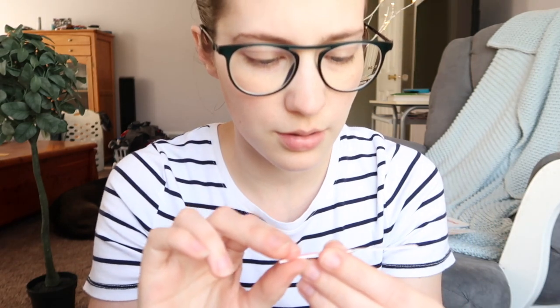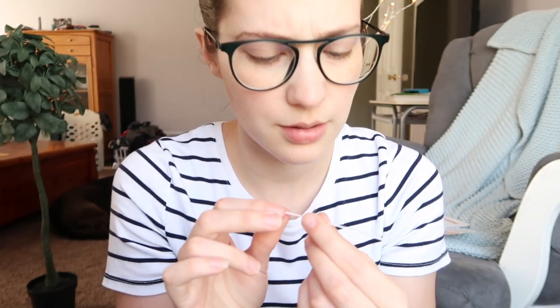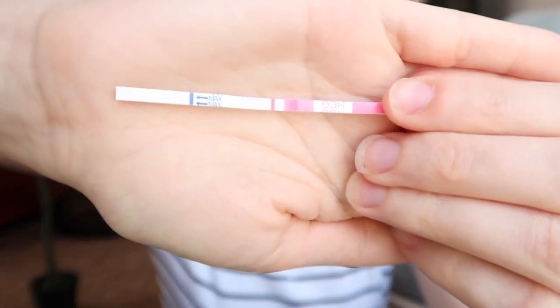So I'm gonna go ahead and look. It's been 3 minutes. Oh. That is super negative. There's definitely no line there. I'll check the other one.